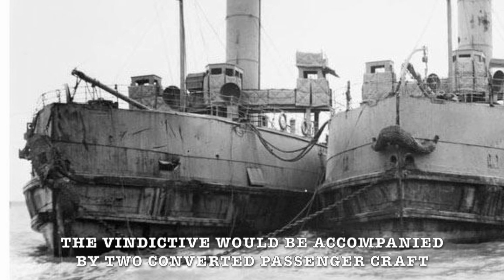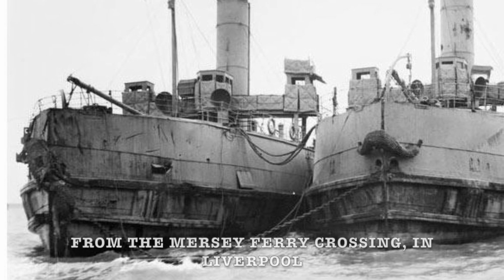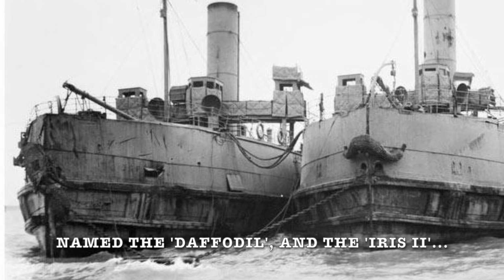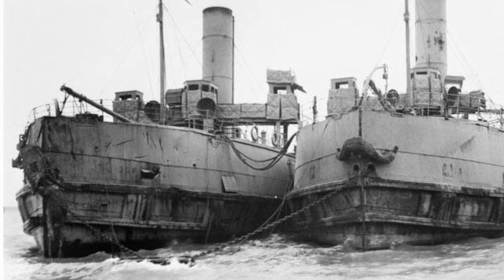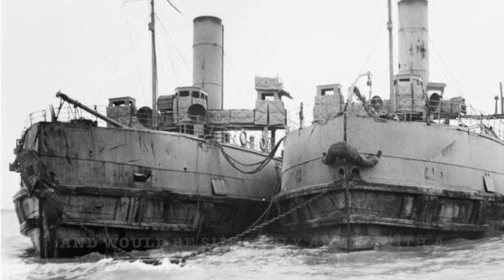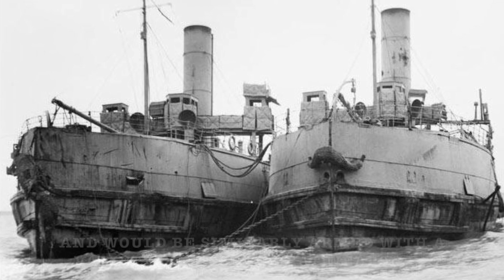The Vindictive would be accompanied by two converted passenger craft from the Mersey ferry crossing in Liverpool, named the Daffodil and the Iris 2. These two civilian ships would have their hulls reinforced and would be similarly armed with a variety of close combat weapons.